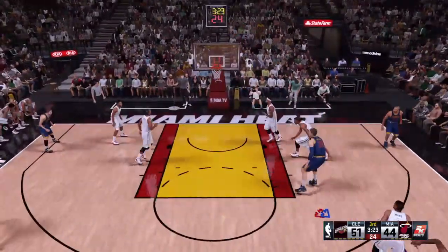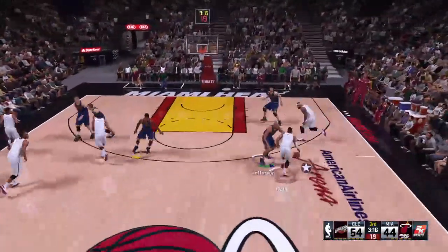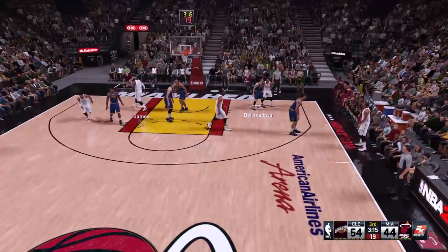There's the 3. And that one's good, Shumpert. And they're just raining threes on both ends. Boy, I love the answer. You come at me with the 3, I'm coming right back with my own triple. And there's the call on Jefferson. That is his first foul of the game.